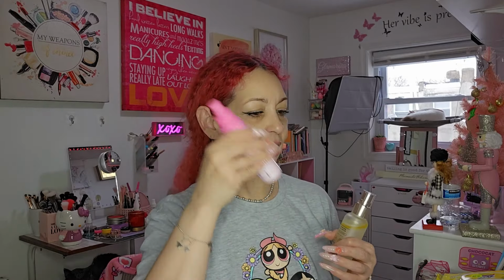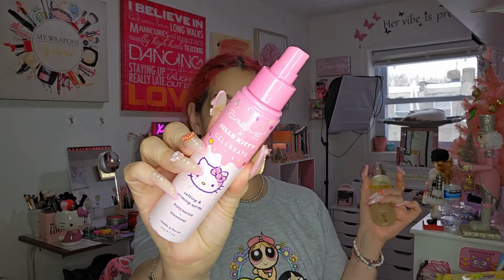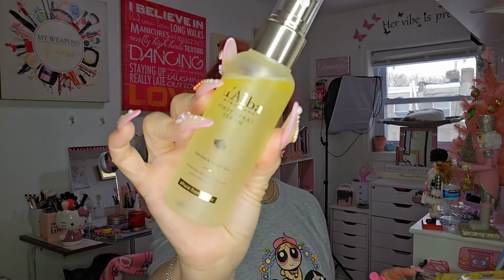Casi queda como hasta aquí, más o menos. But I have another backup. Pero este es bien, bien bueno. It's very hydrating. If you want something hydrating, this ya va por aquí. Superb. Caro. It's expensive, a little bit on the expensive side. But it's really, really good.